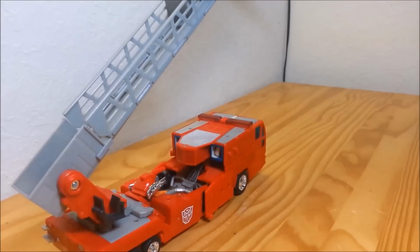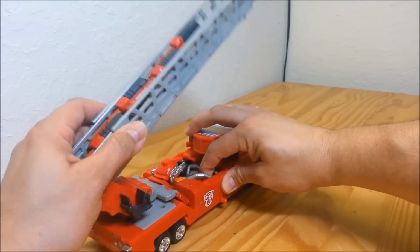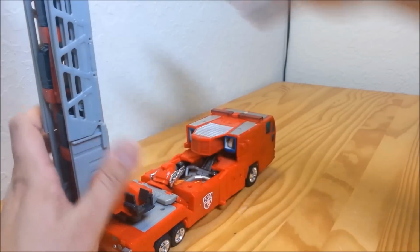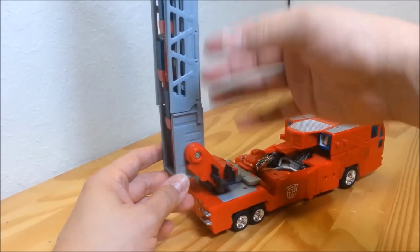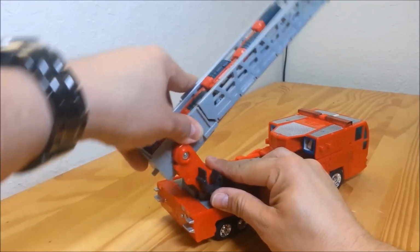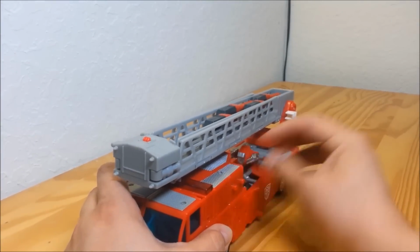With the ladder not extended, if you bring it all the way back down again and point it straight up, he's about 11 and a half, 12 inches tall, just extended straight up like this. And then it extends on itself and it doubles in length. So if you extend that ladder all the way up, he is just short of 2 feet tall. And that's just so cool.